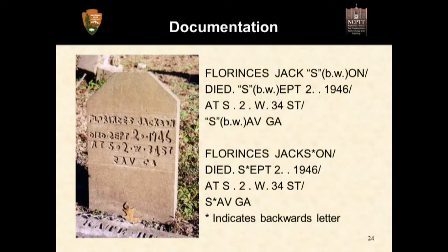So we don't want to just say, oh well, obviously they made that wrong. If something is misspelled, leave it misspelled. Don't correct it. That's part of its history.